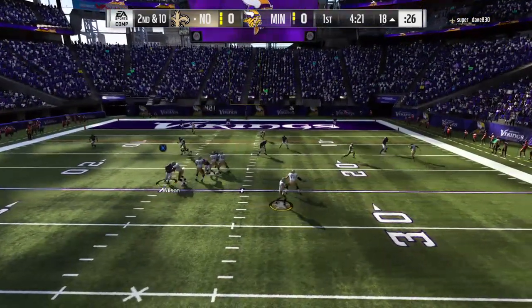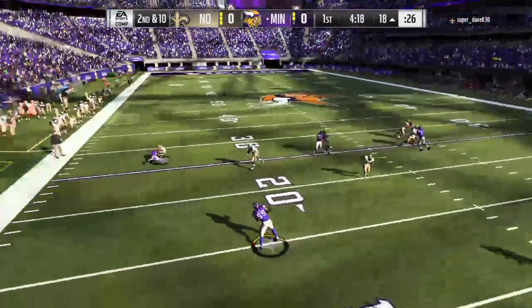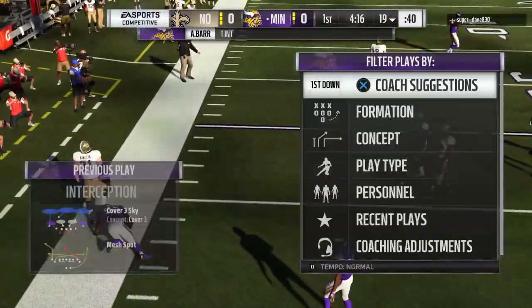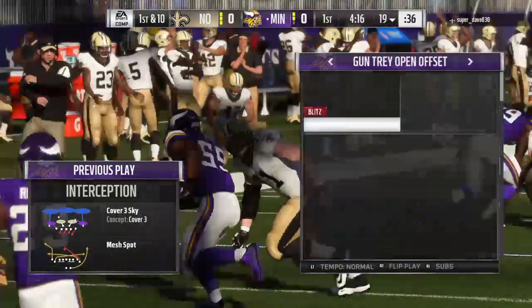Now, Breeze again. Eluding the pressure right. Thrown across his body, and it's intercepted. Picked off by the Pro Bowler, Anthony Barr. And a big turnover there as his guys will get the football back.